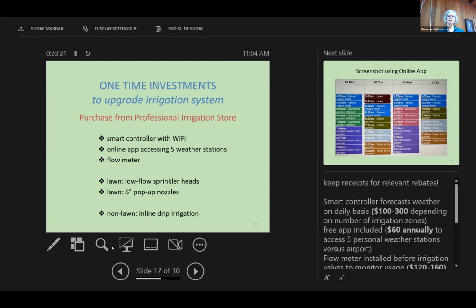The other thing is when you buy a smart controller, and I'm not clear whether this is with Wi-Fi or without, but I have an online app that I'll show you an example of in the next slide. Just accessing the app and seeing what's happening on your property is free. But I've chosen to pay $60 more so that I can access 5 weather stations. It's really cool. They have a map and little buttons showing who around you has weather stations, and you decide, do you want the free hookup to the local airport? But I live next to Folsom Lake, so I've learned I want to know what the people who live up and down Folsom Lake have on their weather systems, because the airport is a couple miles inland and the weather is quite different.